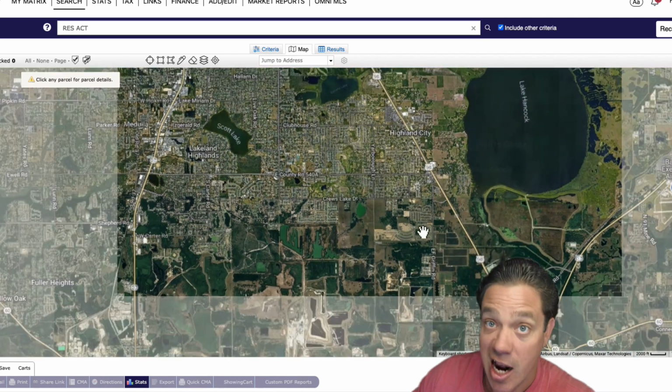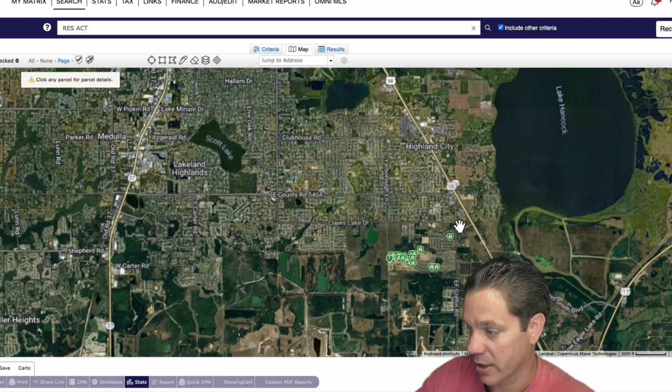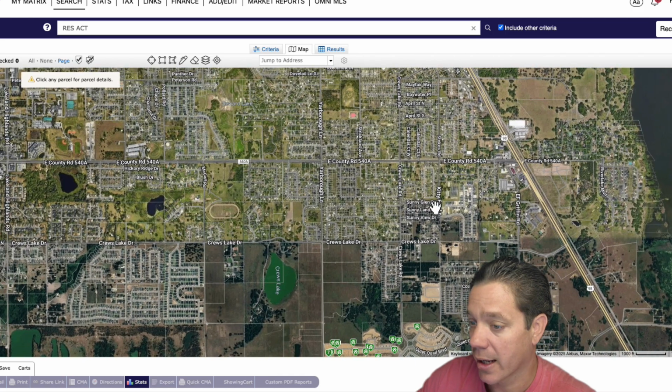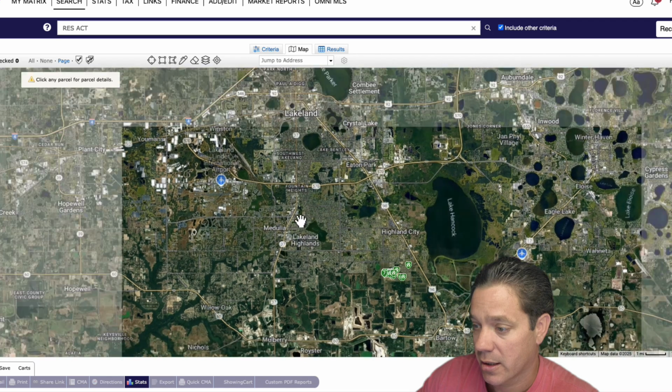This is basically South Lakeland. The cutoff is Shepherd Road that turns into, over here turns into Mulberry, but somewhere right on here is where it turns into Bartow, probably Cruise Lake Drive or something like that. And tons of neighborhoods in here, but everything that you could want is all around in here.